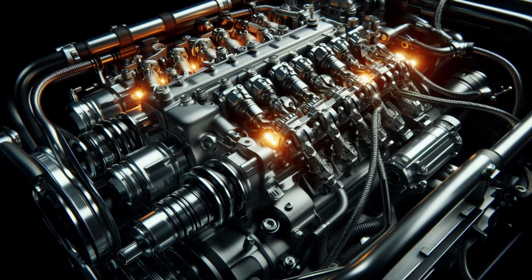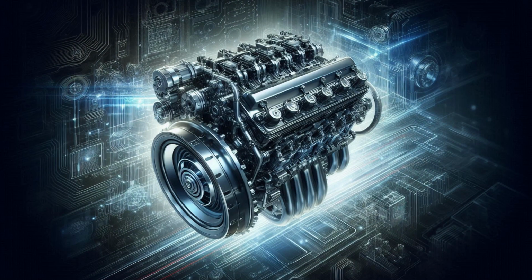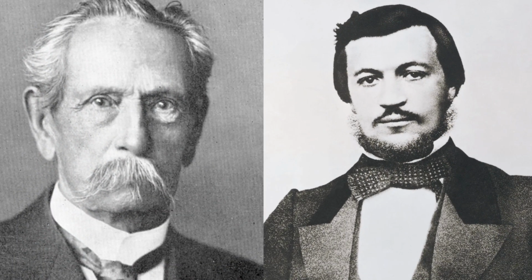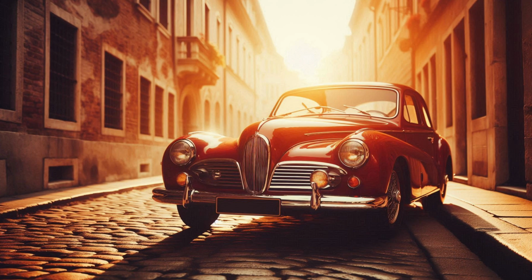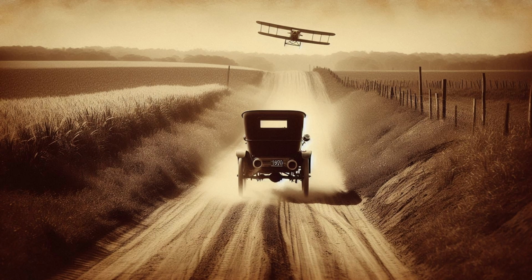Internal combustion engines, where fuel is burned inside the engine, represented a revolutionary leap in technology. Unlike their steam-powered predecessors, these engines were smaller, more efficient and could be used in a variety of applications. Inventors like Nicholas Otto and Carl Benz didn't just create engines, they laid the foundation for modern transportation. By the late 19th century, these engines were propelling automobiles, ships and even early aeroplanes, marking the dawn of a new era in mobility. These engines were a major leap forward, more compact and versatile.